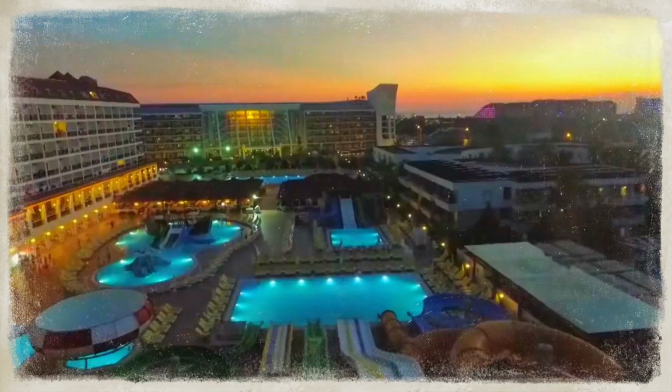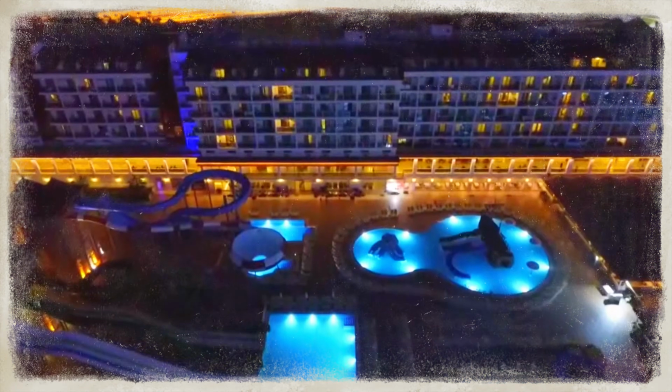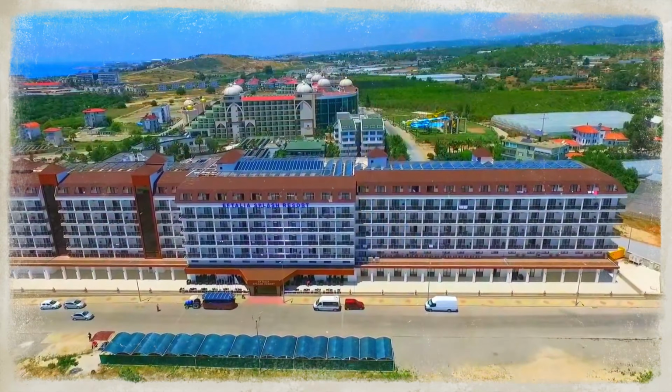The pricing is especially favorable for families, with meals, drinks, slides, and entertainment all built into the rate. You're not paying extra for beach access, evening shows, or kids' activities, which makes budgeting simple.